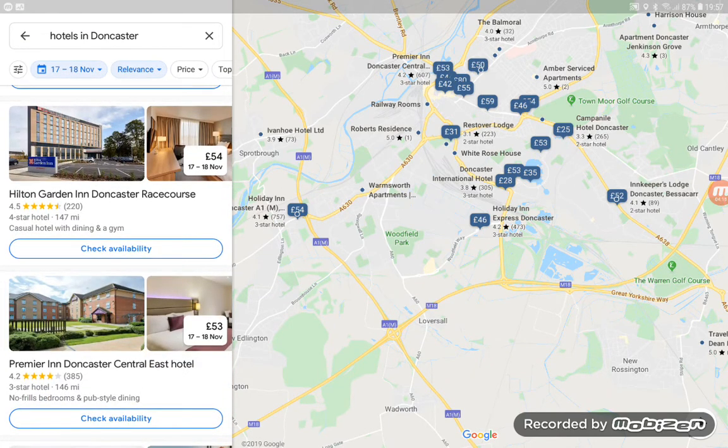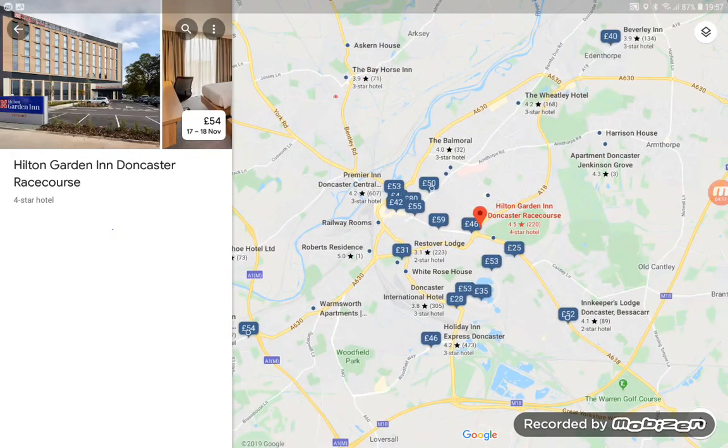That's the Hilton Garden Inn, Doncaster Racecourse, which costs £54. Hilton Garden Inn.